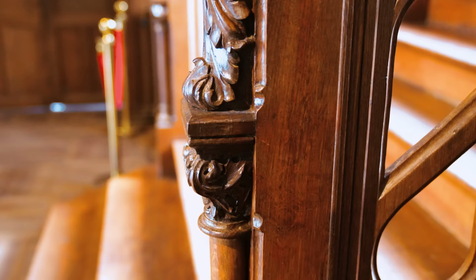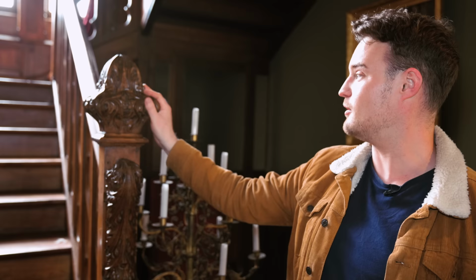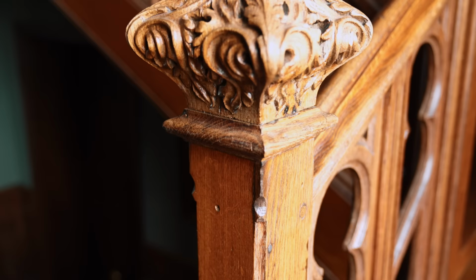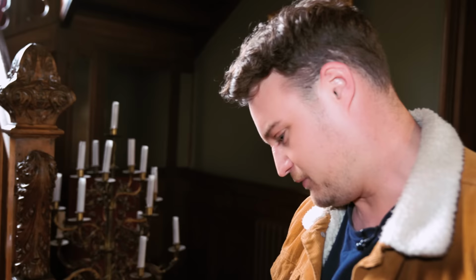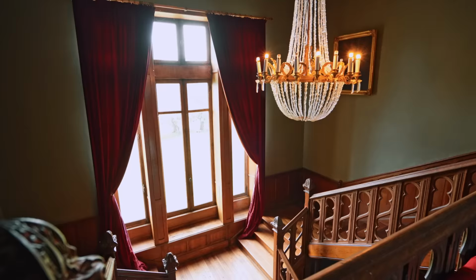They call this like a crotchet. You have them on roofs of buildings as well, Gothic buildings. And you have this beautiful finial, which is carved from a solid block of oak. It's got oak leaves, and it's in the shape of a stylized acorn. And if you look down here, you've got these beautiful chamfered corners. Very Gothic. It's Gothic Revival, but very late Gothic Revival.